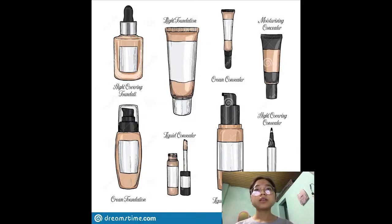One question is, does everyone need foundation? Not at all. If you have even skin tone, you might choose to skip foundation and use concealer and/or powder. It depends on what's right for you. The next is concealer. This is a heavily pigmented cream designed to conceal spots, redness, and dark circles. It differs from foundation in terms of texture and coverage level.